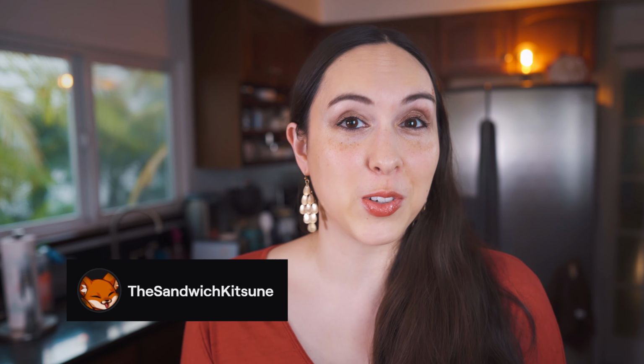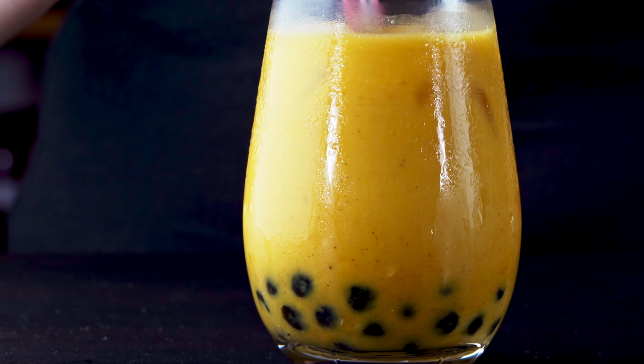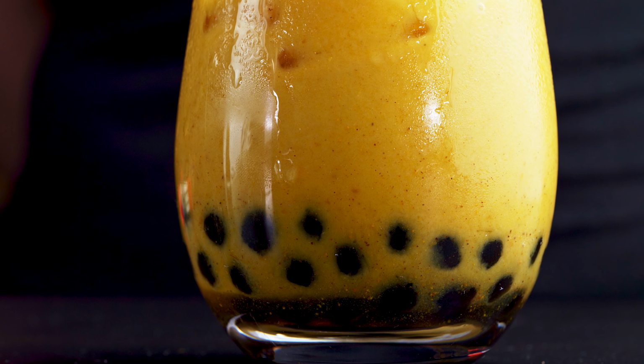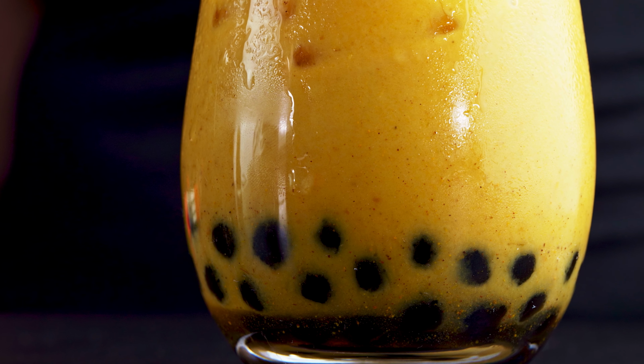Today, we've got another cookbook redemption. This time, the Sandwich Kitsune asked me to make something from the boba book. I love boba drinks, so I pretty much wanted to make everything from the book. However, since it's fall, and I've been waiting for fall all of summer, this Iced Turmeric Pumpkin Latte with boba, of course, caught my eye. If a pumpkin spice latte and golden milk had a baby, it would be this drink.